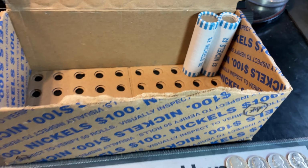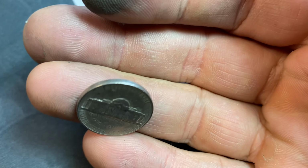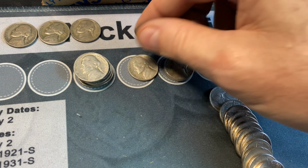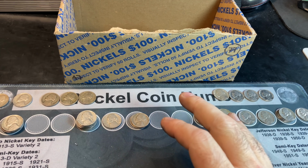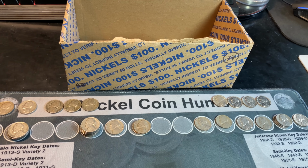Roll number 48, we're running out of rolls, but not fines, because we just grabbed a 1947 San Francisco. We'll take that. Love seeing San Francisco mints. Well, that's going to conclude the 2-box hunt, and I will tell you the second box, although it wasn't as hot as the first box, it seems like it was the sister box, just no war nickels in there.